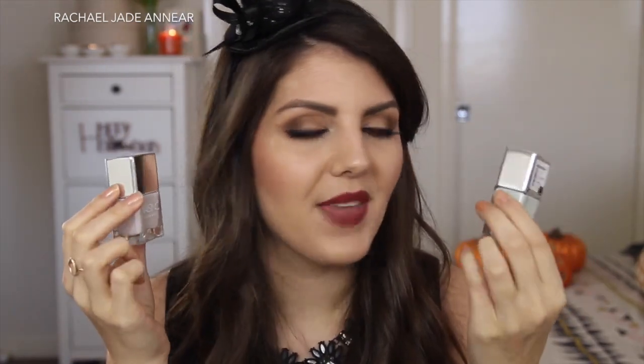So pretty. I love these for spring. They're like a really pale pastel, and they look really nice on the nails. I tend to wear my nails quite short, and I just feel like these look really pretty, and they look sophisticated, and they've still got that sort of fun springtime element to it.